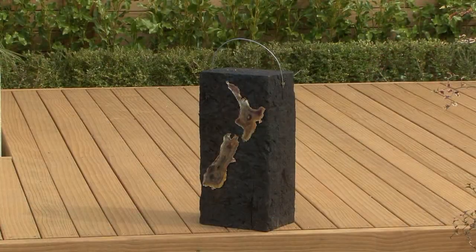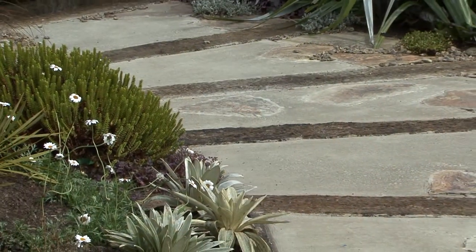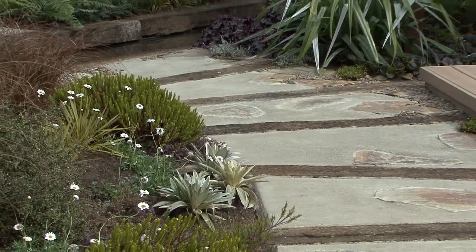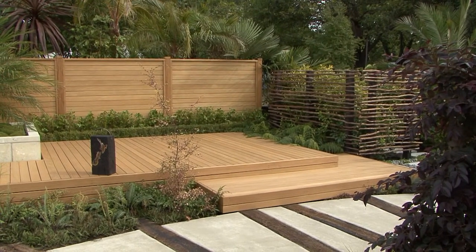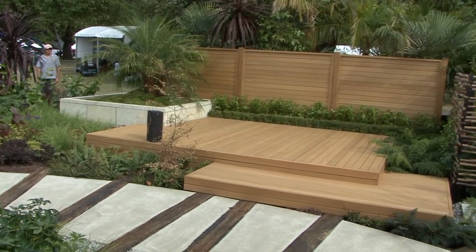Well, we came out with the winner in the end. It was the North Island team, just by a smidgen over the South Island team. The South Island team scored slightly higher on workmanship, but the wow factor, the judges said on the North Island team, the simplicity of the plant selection and impact, visual impact, did actually pip the South Island at the post.